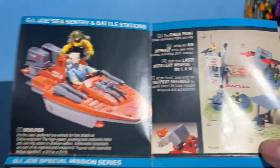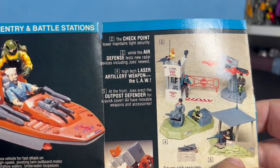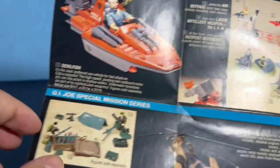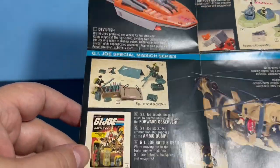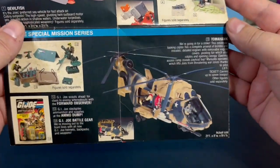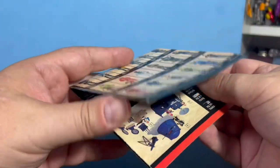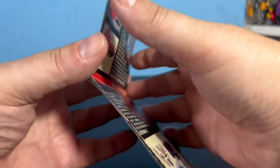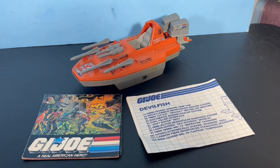I had all these, except for, I think, this. I don't think we had the sandbag thing. And then we had this weapons depot, but not the tent. I don't think we had the tent. And then the Tomahawk, I had that. Pretty cool. Yeah. I love getting these little instruction things.